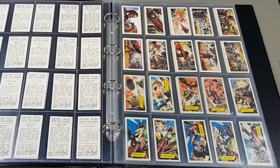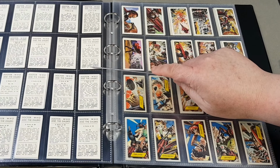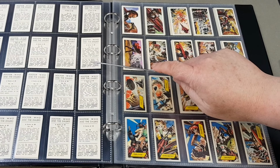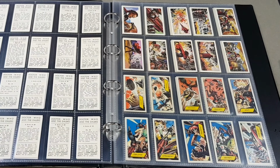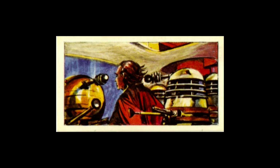There is actually a rare version. You can see these say Cadet Sweets on the back, and it's got the album offer. There is another printing of these, which doesn't say Cadet Sweets on the back and doesn't have an album offer. It's Goodies. Goodies was another part of the Cavenham Confectionery Group. The Goodies set is exactly the same set, except they say Goodies on the backs. I think they are very slightly larger cards.